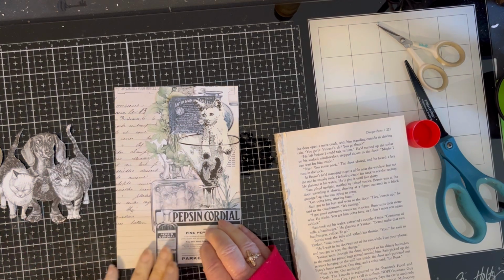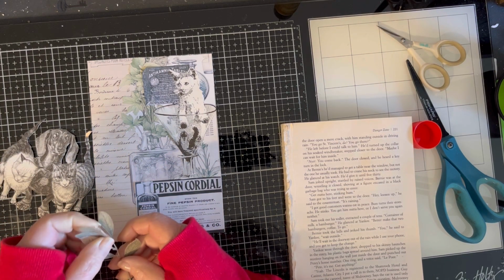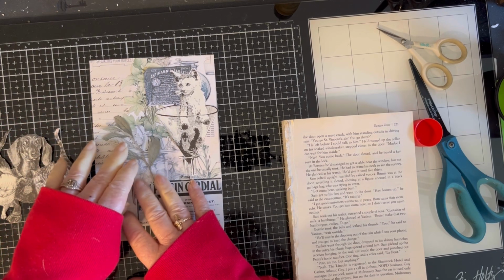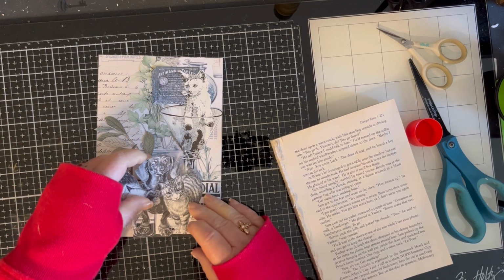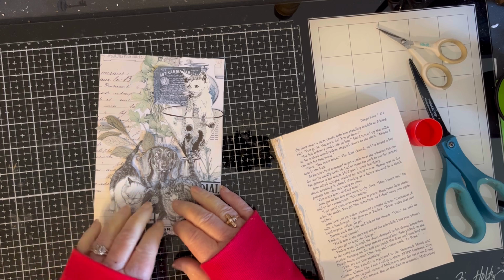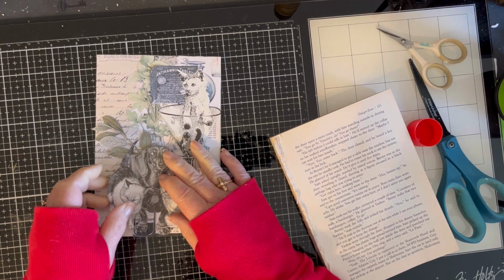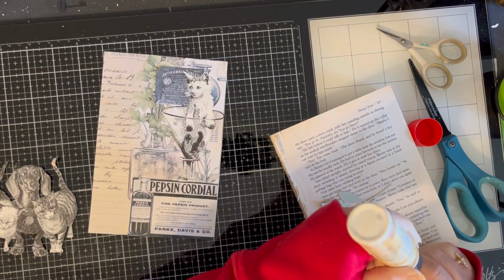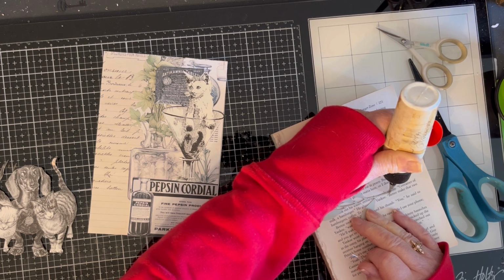Okay, now I can press that down. Alright, and then I'm going to put these kind of as some extra stems and an extra kind of 3D element. I'm going to put our glitter glue on that since it's got those little bitty stems. And that is a die cut by 49 and Market.